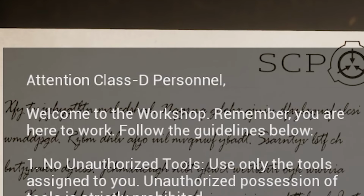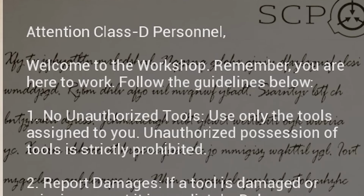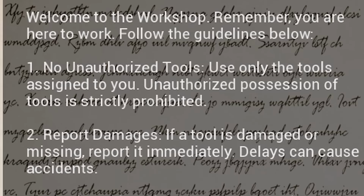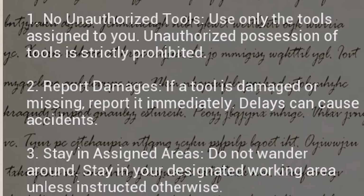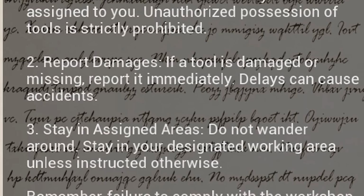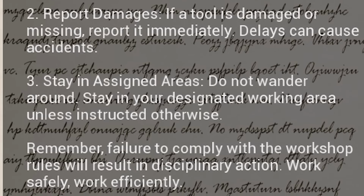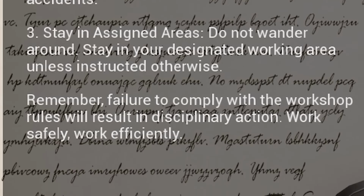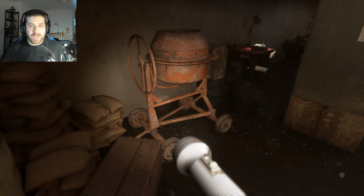Attention D-class personnel. Welcome to the workshop. Remember, you're here to work. Follow the guidelines below. 1. No unauthorized tools. Use only the tools assigned to you. Unauthorized possession of tools is strictly prohibited. 2. Report damages. If a tool is damaged or missing, report it immediately. Delays can cause accidents. 3. Stay in assigned areas. Do not wander around. Stay in your designated working area unless instructed otherwise. Remember, failure to comply with these workshop rules will result in disciplinary action. Work safely. Work efficiently.